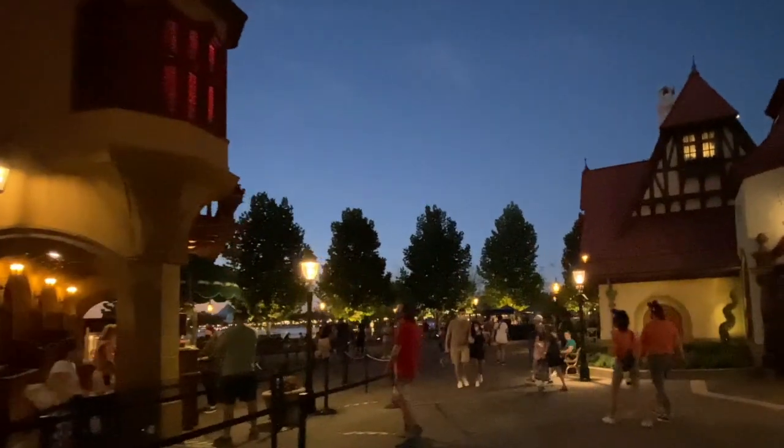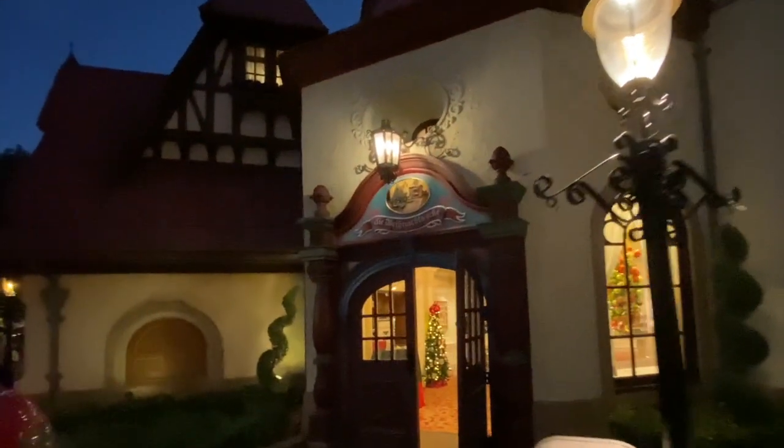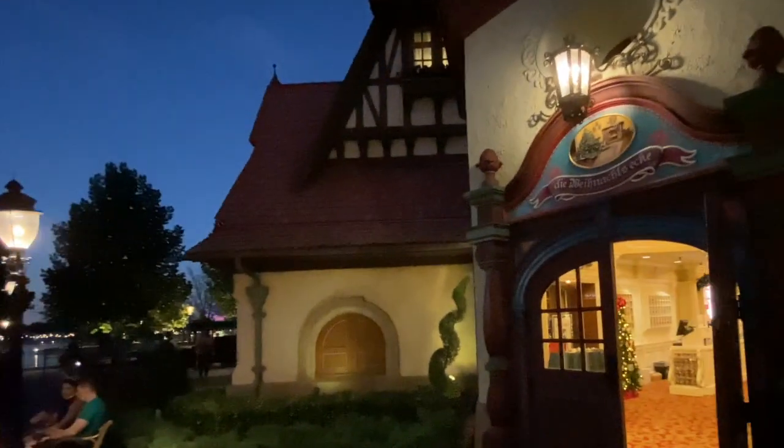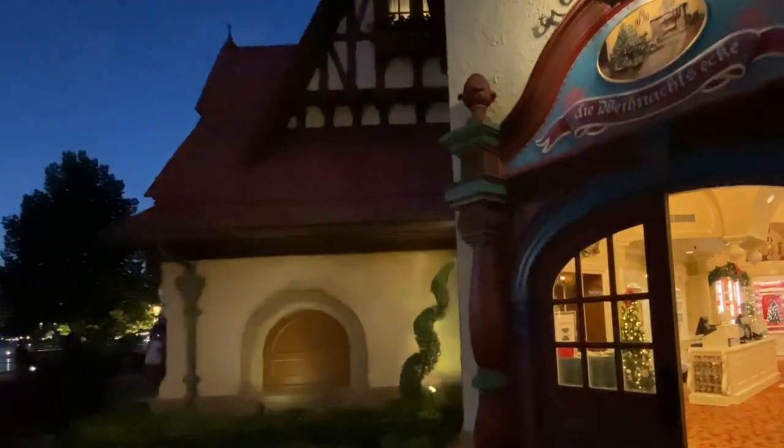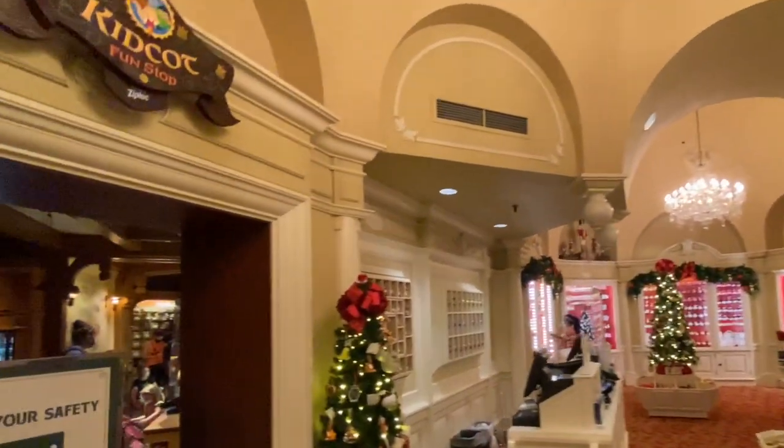Again, they only allow so many in at a time. The other thing I have to show you is this is a date night staple. Usually when I'm at Epcot in the evening, it's with my wife, and on a date night, she has to do, no, not the Christmas store here. She has to do the caramel store.